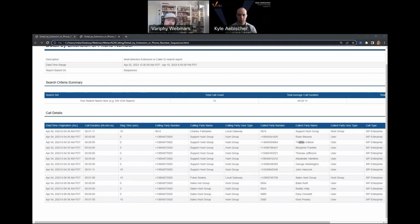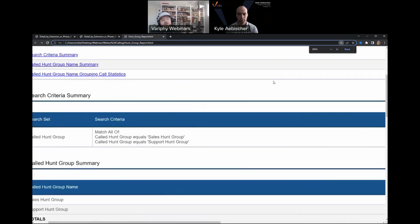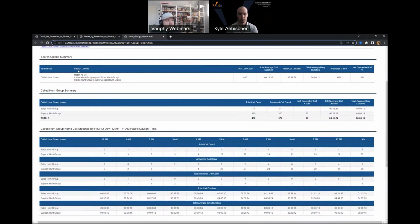And so, piggybacking off of the hunt group, we do have a hunt group report here. So not just agents and phone numbers, we can also report on objects or devices such as, let me back up a little bit here. Hunt groups, call queues, and auto attendants. So here's a basic hunt group report. Calls are coming into the hunt group.